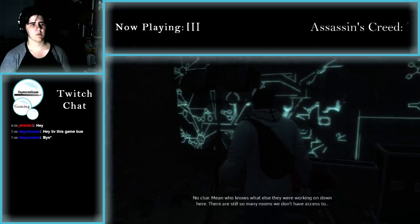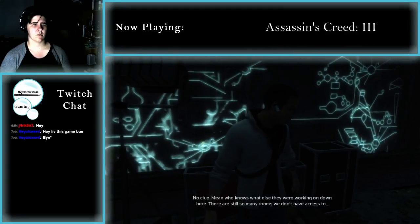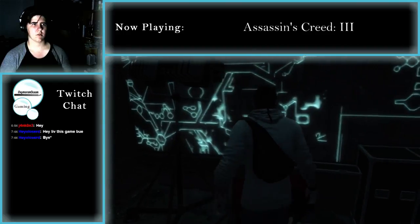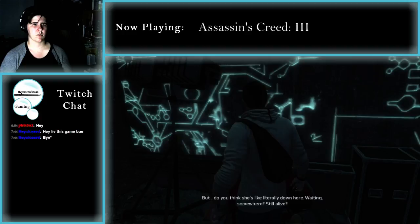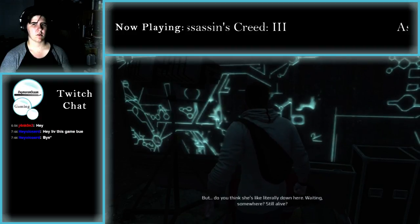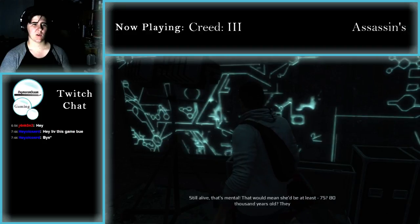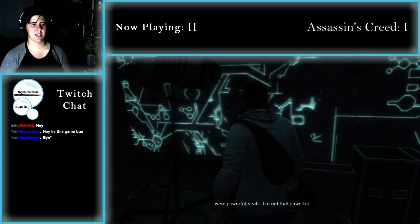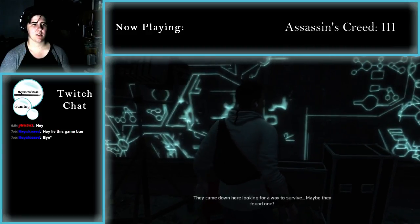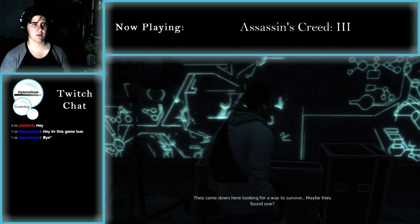No clue. I mean, who knows what else they were working on down here? There's still so many rooms we don't have access to. But do you think she's literally down here, waiting somewhere, still alive? Still alive? That's mental. That means she'd be at least 75, 80,000 years old? They're powerful, yeah, but not that powerful. They came down here looking for a way to survive. Maybe they found one.